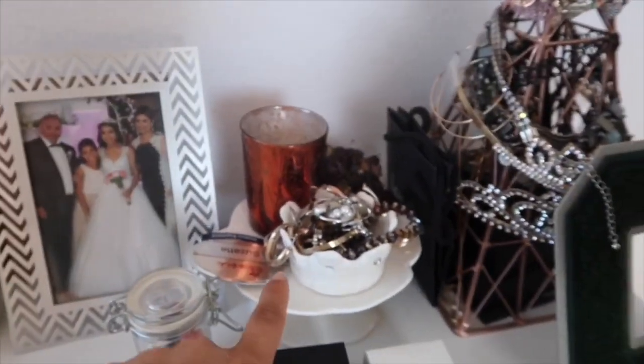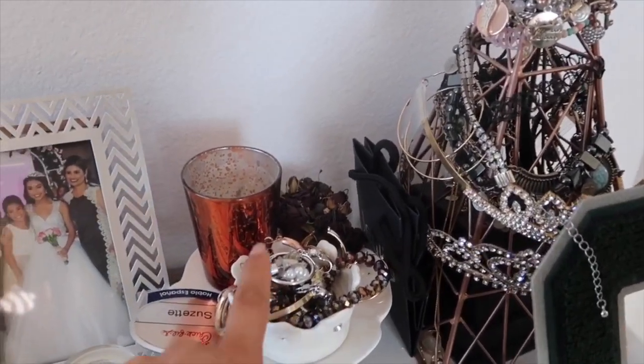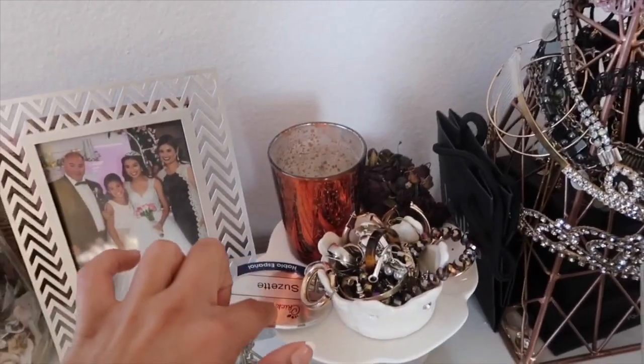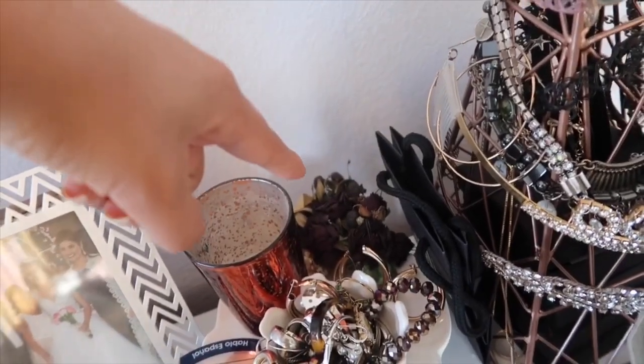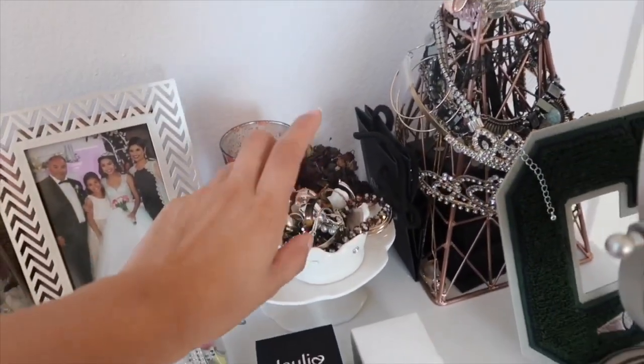Then this little stand, actually I think it's for desserts, but I have right here some earrings, some rings, my work little name tag, a candle, and then my junior prom corsage back there. And this little beautiful crown, it was a gift.